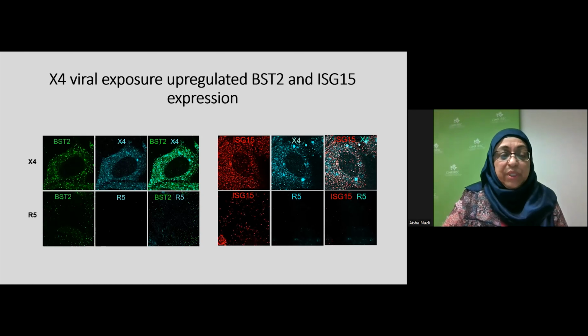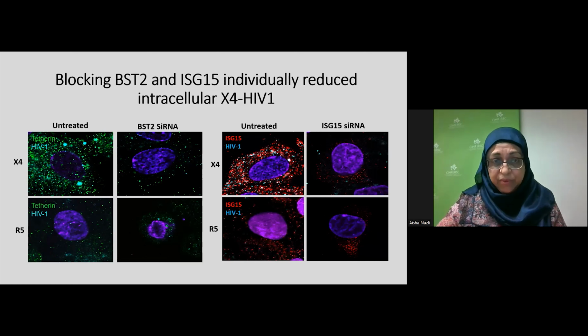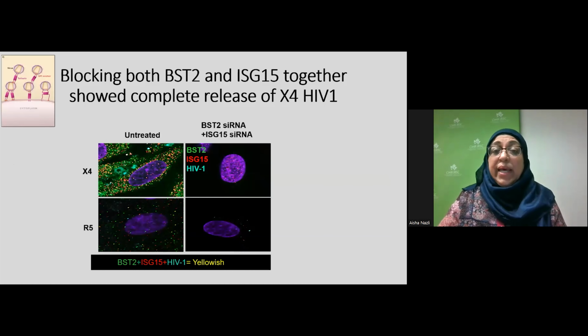So we wanted to see, if we block these two ISGs, what will happen? We noticed that if we block these two ISGs by using siRNA, we significantly reduce the amount of intracellularly trapped X4 virus. When we combine the siRNA for BST2 and ISG15, we completely release the X4 virus from getting trapped inside the cells.